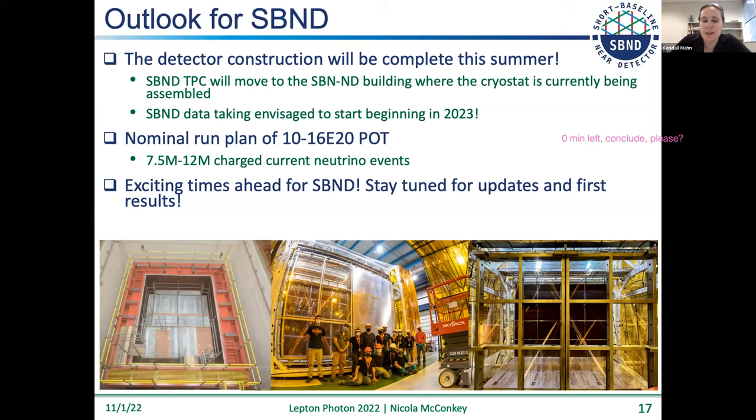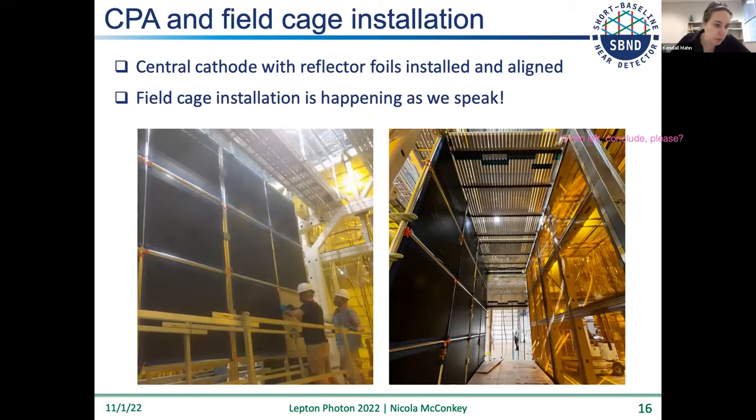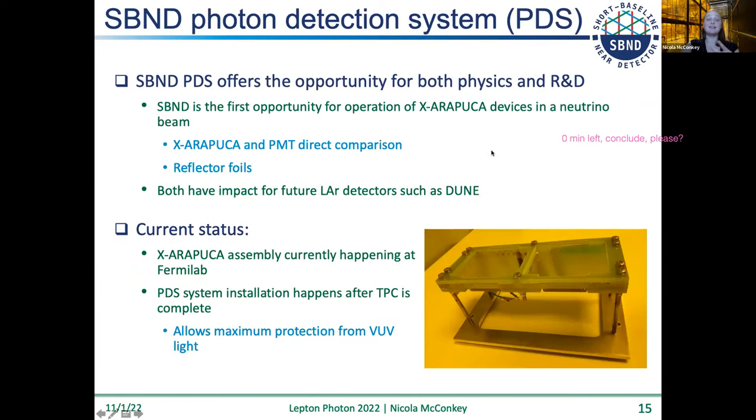Okay, one other question I had was, tell me a little bit about the R&D opportunities that you see here. What do you see as being developed that is going to feed into future experiments like DUNE, or is just interesting from an R&D standpoint? So one of the key things is the photon detection system. With having a very established device, the PMT, right next to an X-Arapuca device, in a neutrino beam, it gives us the opportunity to have a direct comparison of what neutrino signals look like with both of these. And since X-Arapucas are a chosen technology for DUNE, this is going to be something that's quite important.